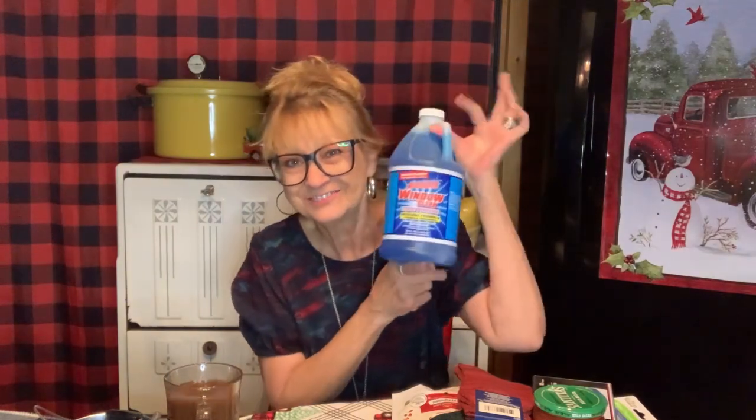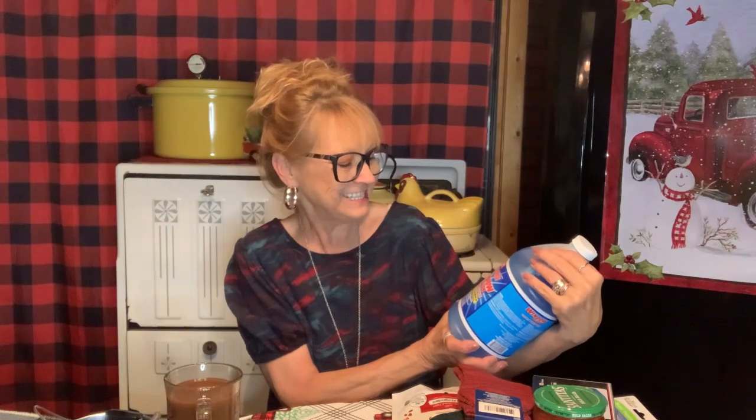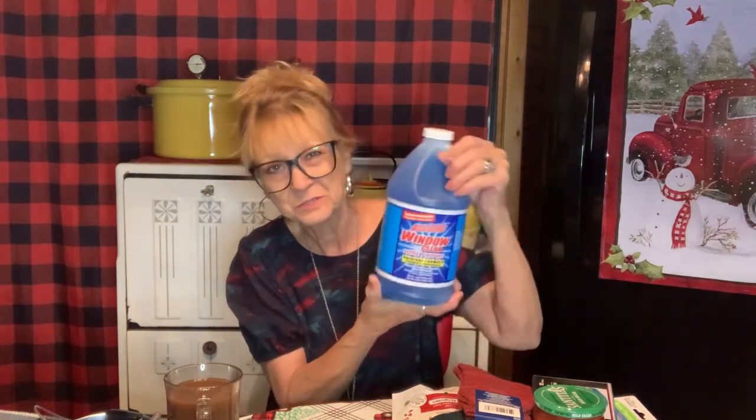Kenny picked up one day when we were there some window cleaner. Yeah. It's been in here for I don't know how long. 64 ounces, glass and surface. Awesome. Window cleaner. We've got all kinds of spray bottles here, and he bought that. So I got to give that to him because it's been sitting down here for a while.